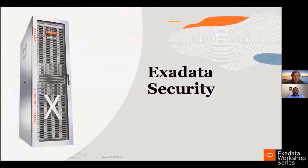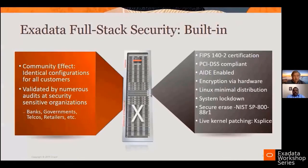Let's now look at some of the Exadata security features. Exadata has full stack security built into it when delivered. Exadata has the added advantage of community effect with tens of thousands of identical deployments in the market. Most telcos, banks, retailers, credit card companies, and insurance companies run their Oracle database workload on an Exadata thanks not only to its amazing performance, but superior security offerings as well.